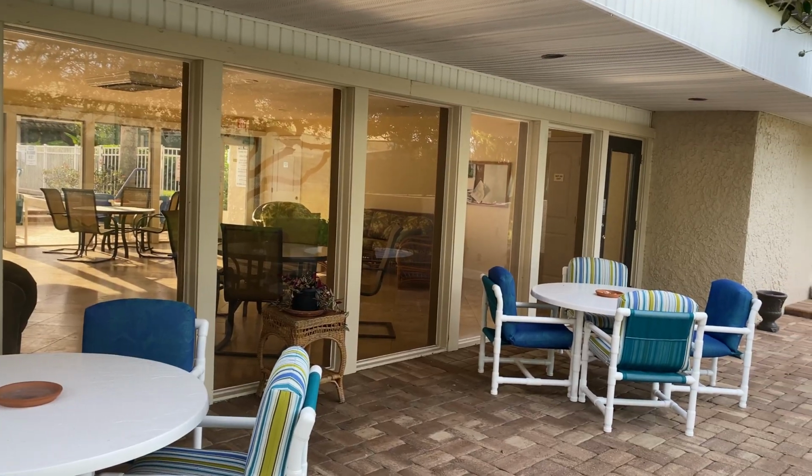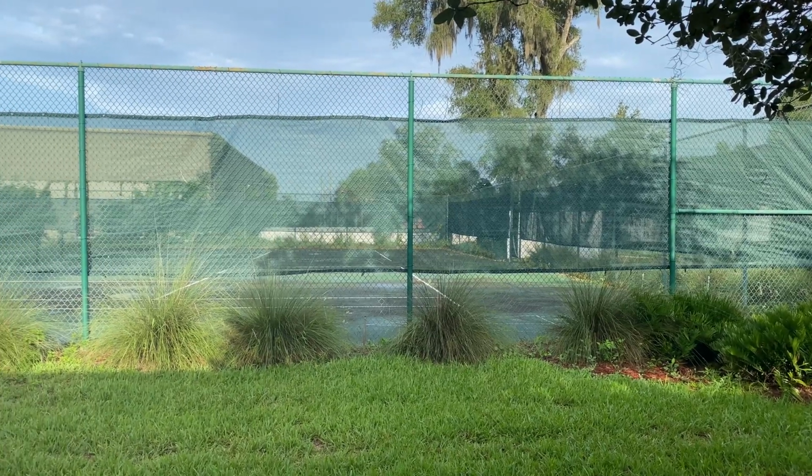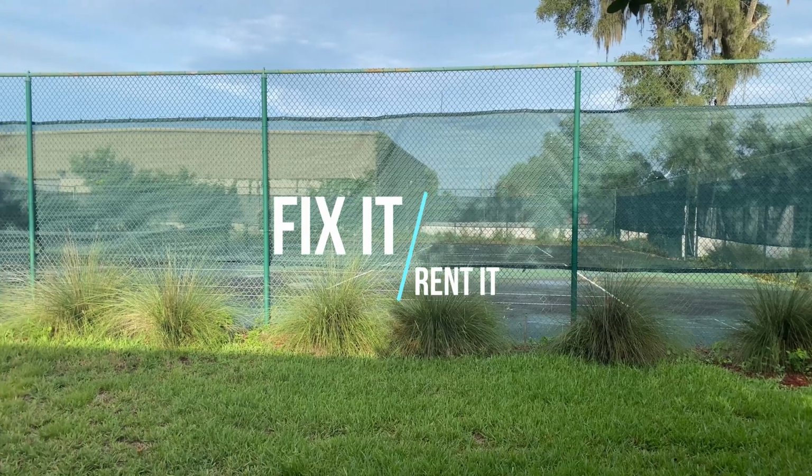If I could offer you one bit of advice, it is to keep it simple. This is a rental property. Fix it, rent it.